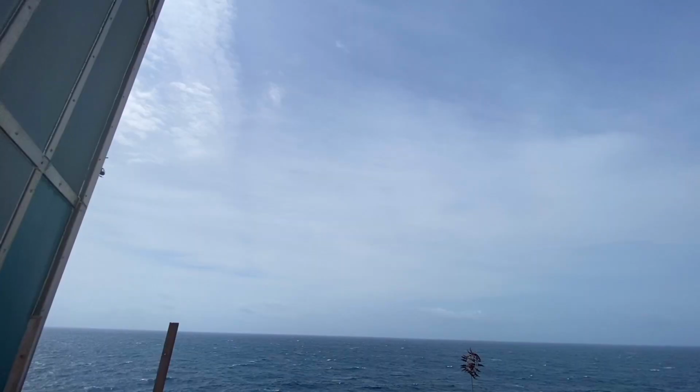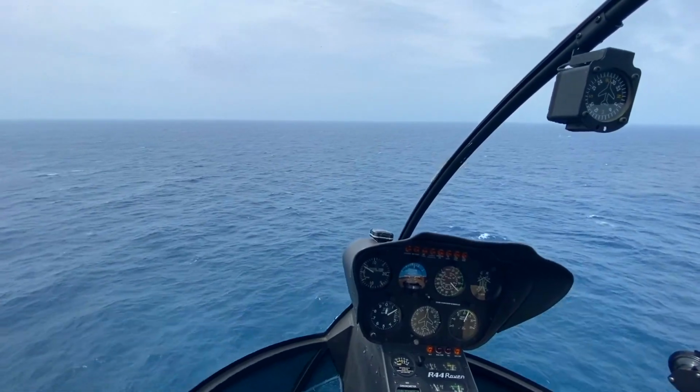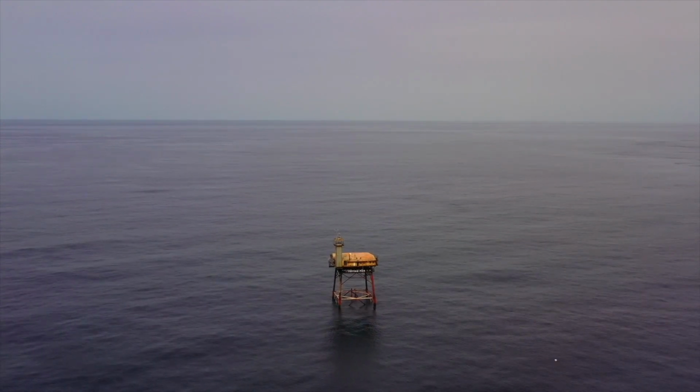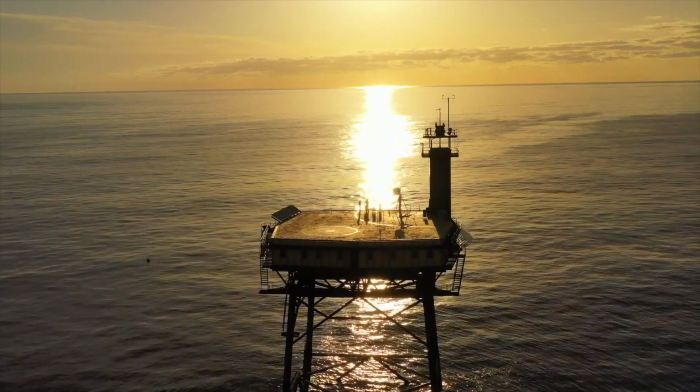For now, our time was up as our ride to shore made it back before the storms. You leave Frying Pan Tower, but the experience, the images, it never leaves you. And that's why Richard and his friends are trying to preserve this North Carolina history before the rust, winds, and the ocean swallow it whole.